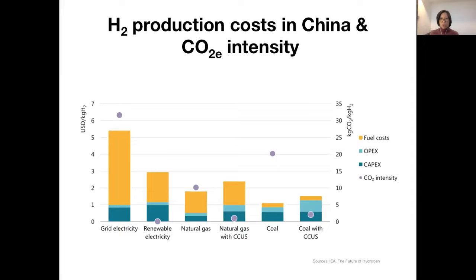So the LCA process could help policymakers not only in looking at the technology, but also in looking at how they could link the fuel that's going to fit into those technologies and where those investments should go. And China has made an attempt to do that.